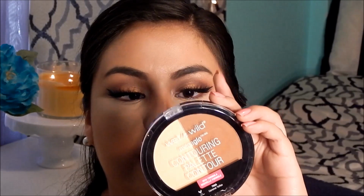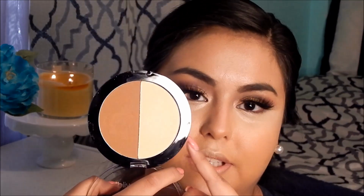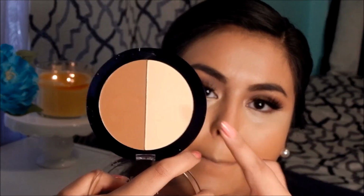All right, so the next thing I picked up was the Wet n Wild Mega Glow Contouring Palette. This is in the shade Caramel Toffee. This is the reformulated one. I do have the old Caramel Toffee and it's a lot more cool toned and it doesn't have this really nice yellow powder. So I was so excited to find this because I love my yellow powders for setting my under eye concealers, and this looks so nice and so pretty. It's like speaking to my soul right now.